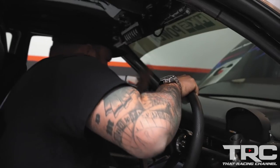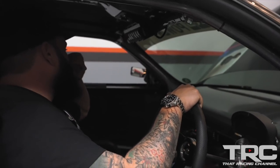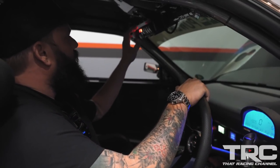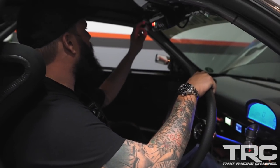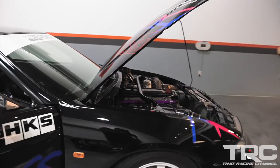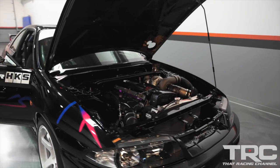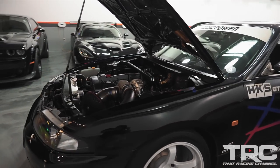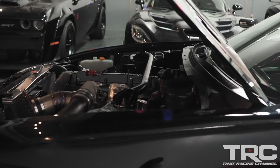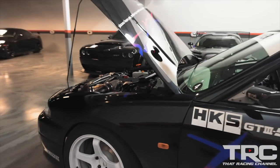No, there's not. So you got your main power, master, ignition turns on, quiet fuel pump, and then this is electric power steering. Like we said, that fuel pump is not quiet. This car is absolutely crazy.